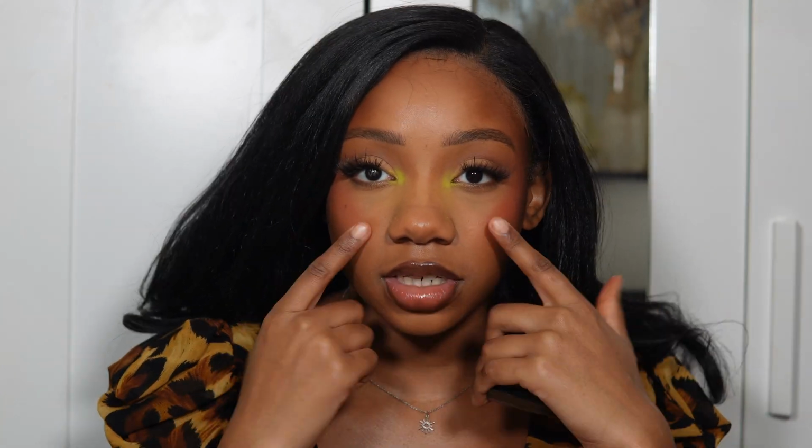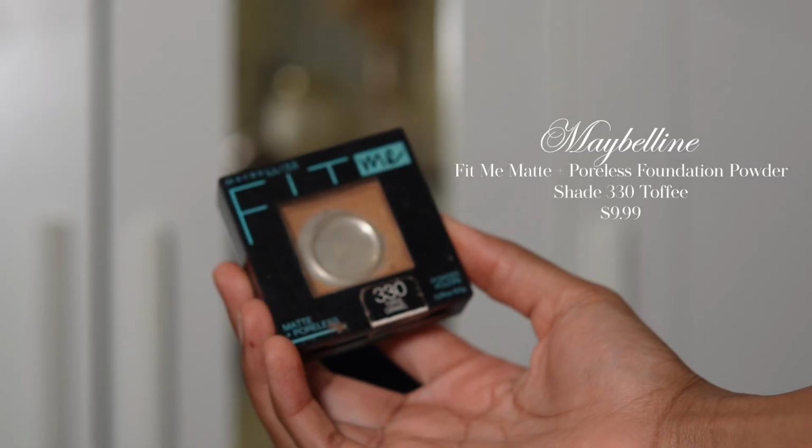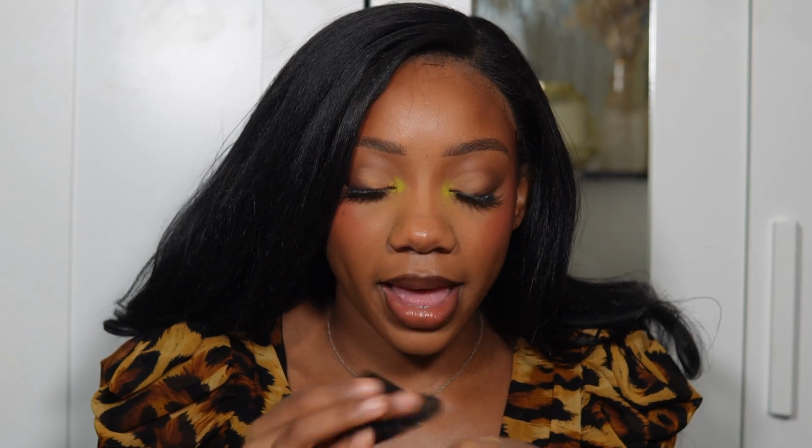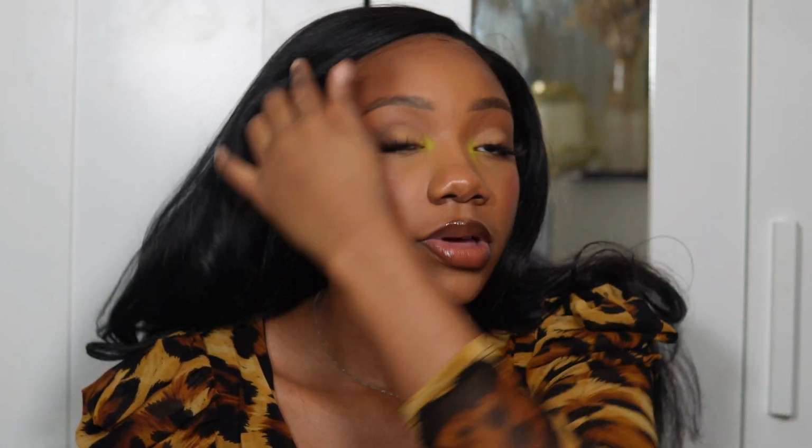I'm going to go ahead and add some extra coverage under my eyes and my highlighted portions of my face by using a lighter pressed powder. This is the Fit Me Maybelline powder, the matte and poreless powder, and I'll just take a powder puff, get it in there, pat off the excess on the back of my hand, and I'm gonna go in everywhere that I put the highlighter and the translucent powder from earlier. So that would be on my chin. This just adds an extra layer of coverage.